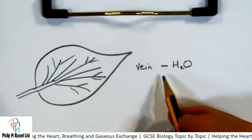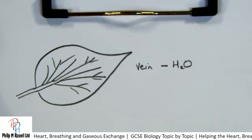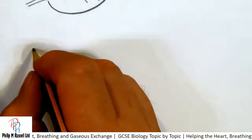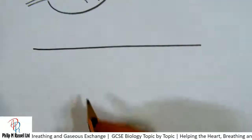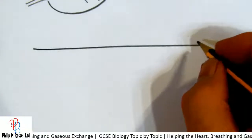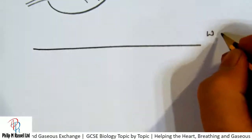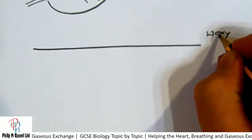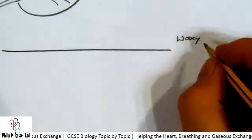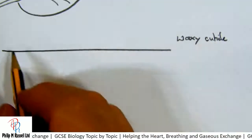Well, how are we going to get the air in there? Well, for that, we've got to look at a cross-section of a leaf. And that's going to look something like this. We've got a top layer, and this tends to be fairly waterproof, so we've got a waterproof membrane here, so this is often called waxy cuticle. Not found on every plant.